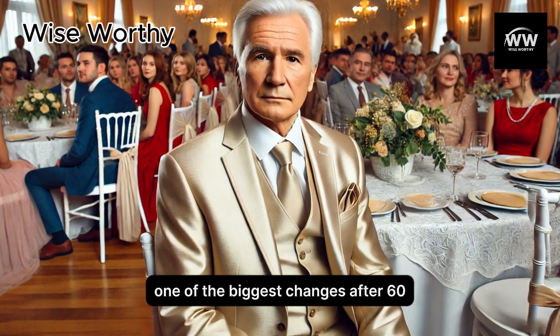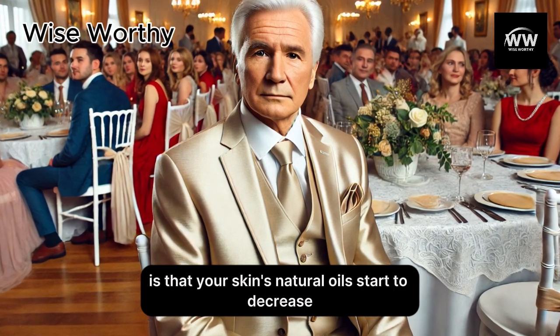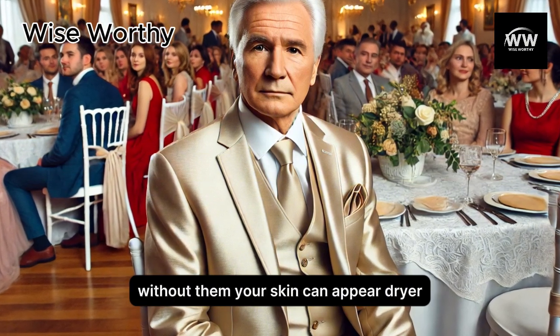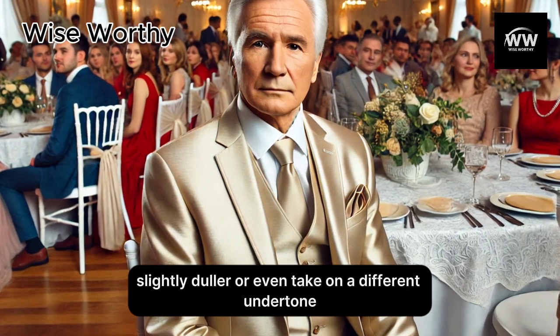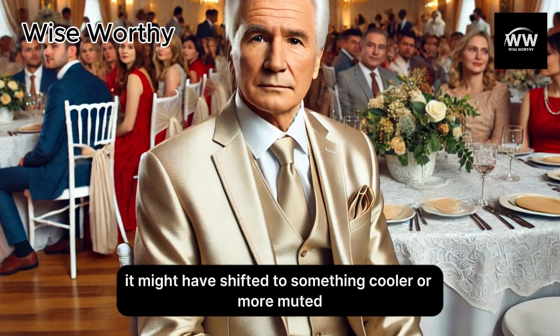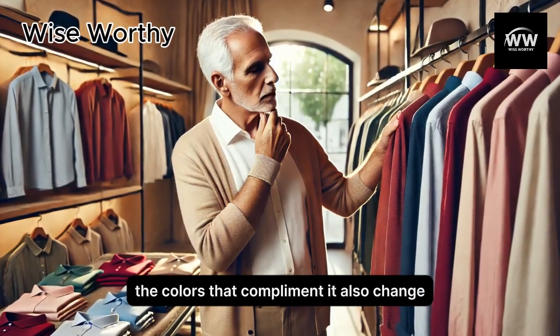One of the biggest changes after 60 is that your skin's natural oils start to decrease. These oils used to give your skin a bit of a glow, making colors pop and look balanced on you. Without them, your skin can appear drier, slightly duller, or even take on a different undertone. That golden or warm tone you had years ago, it might have shifted to something cooler or more muted. And when your skin changes, the colors that complement it also change.